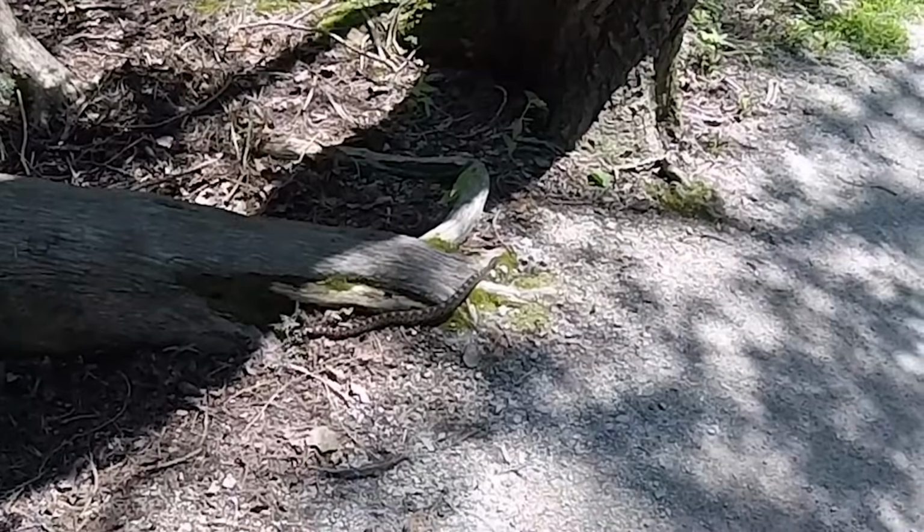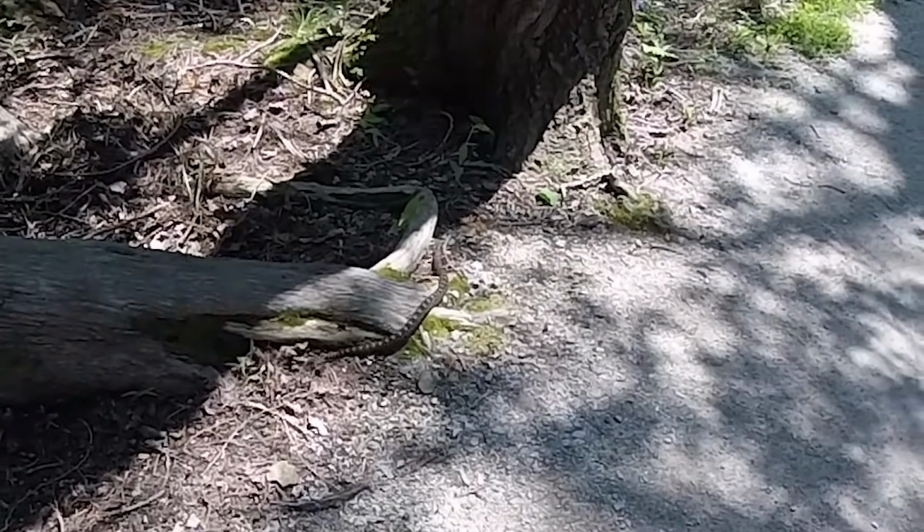When you're on the trails and around the campground, keep your eyes open. It is a well-known area for the Massasauga rattlesnake.